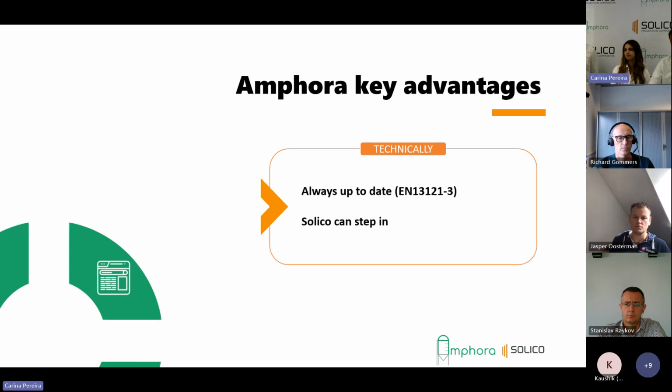A major advantage, I think, for you guys is that we, of course, guarantee that it's always up to date with the latest version of the EN standard. We know that people are working on a new version. It's way down the future still, but we know that there's work being done on that, and we'll be one of the first to know, hopefully, when that new standard arrives. And of course, Solico can always help you out, right?